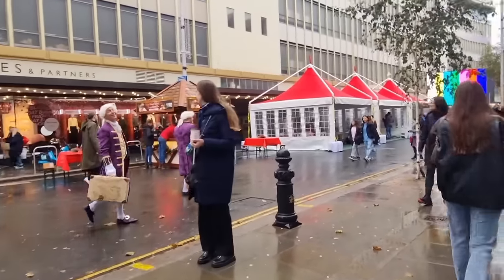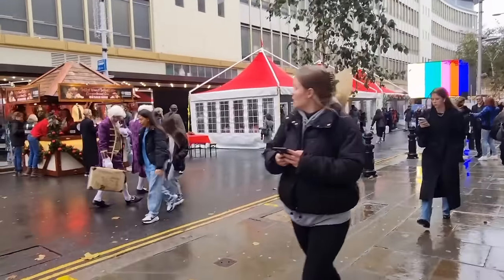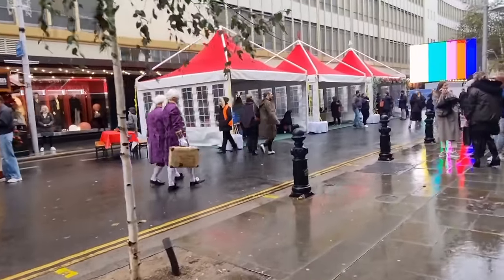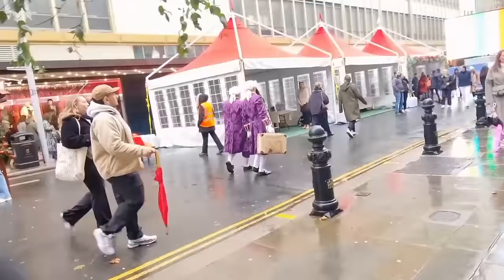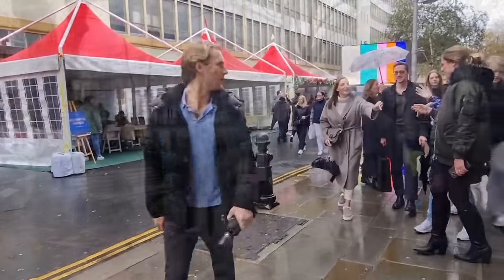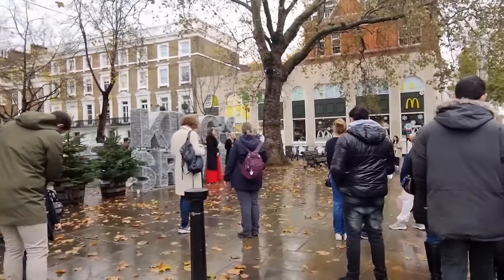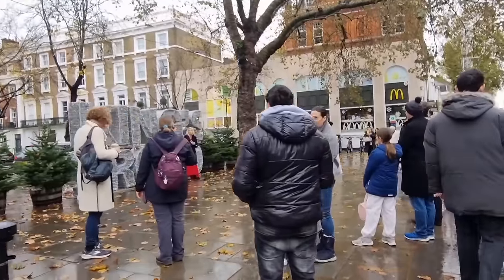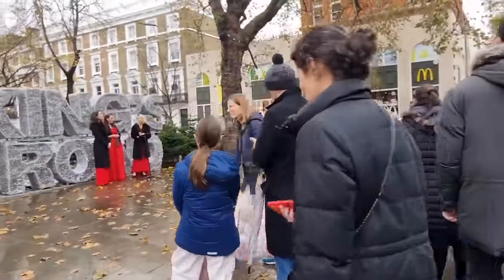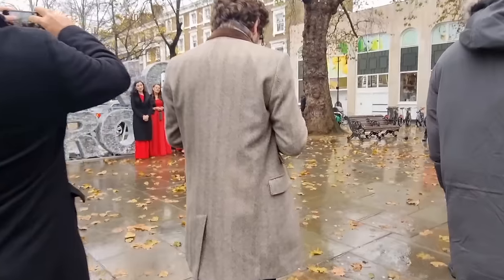Look at these guys. Like Lord Chamberlains. Are they in panto? Oh, I'm sorry. Look at them. I'm going to stalk them. We've got some singers here by the gorgeous, iconic Light Up Kings Road sign. There was a band here earlier when I was trotting up, so I'll insert those clips for you. But have a little listen to these gorgeous singers.